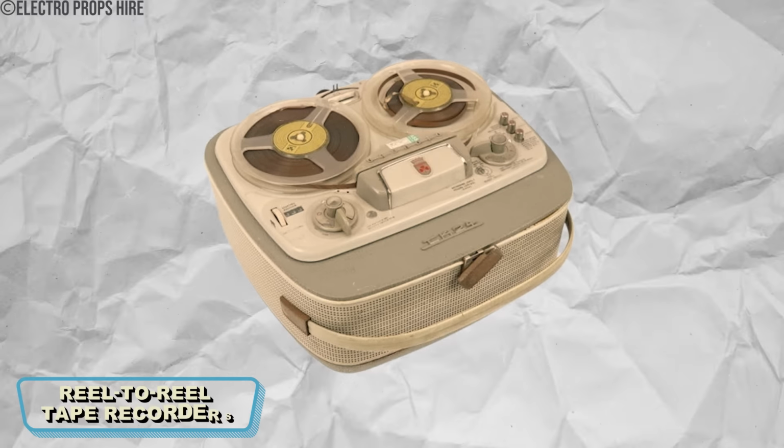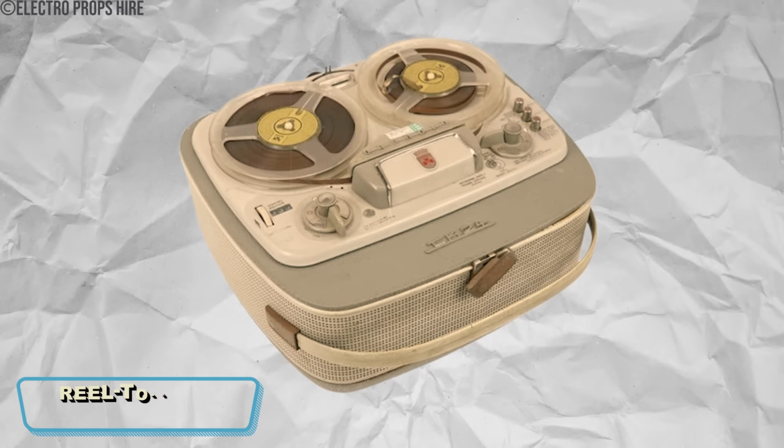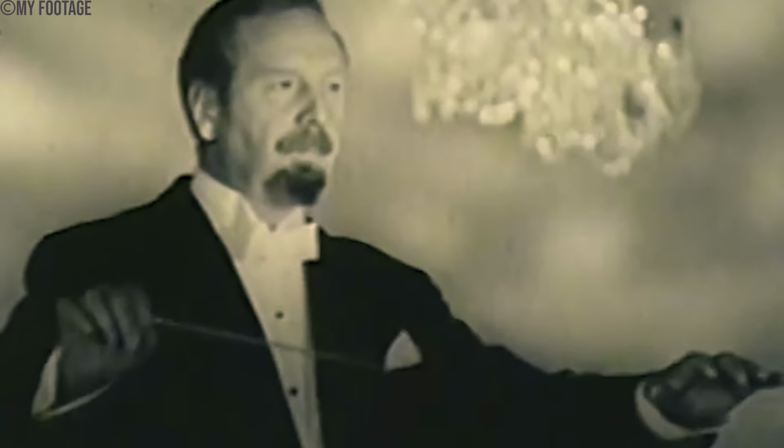Reel-to-reel tape recorders were a revolutionary tool for recording and playing high-quality audio in the 70s and 80s. Before cassettes and digital media, these bulky machines were the go-to for professionals and audiophiles. They featured 2 large reels, one for feeding the tape and the other for winding it up as it passed over a set of tape heads.